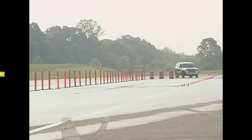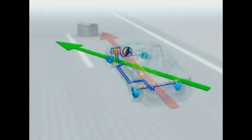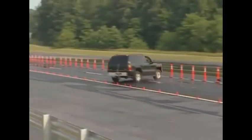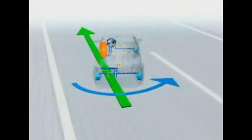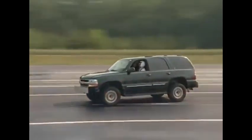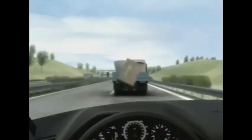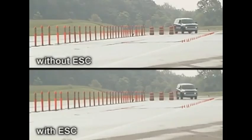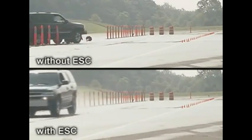On slippery roads, curves, or in emergency maneuvers, the front end of a vehicle may start to plow ahead, or the rear end may spin out. When this occurs, ESC brakes individual wheels to maintain control and may also reduce engine speed to bring the car back into the intended line of travel. The benefits of ESC are clear. If every vehicle on the road had ESC.